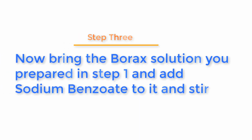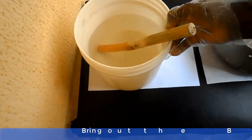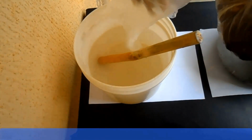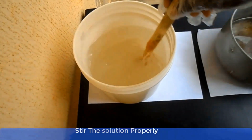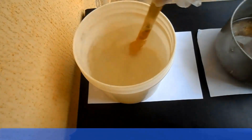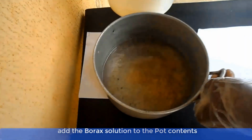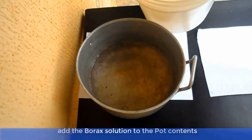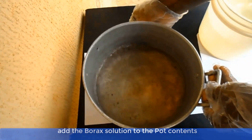Step 3. Now bring the borax solution you prepared in step 1 and add sodium benzoate to it and stir. Now you can add the borax solution to the pot content in step 2. Stir it and allow it to cool down for about 1.5 hours.